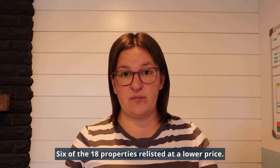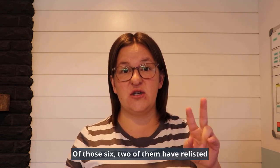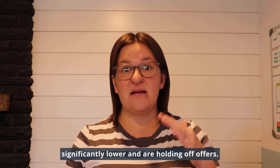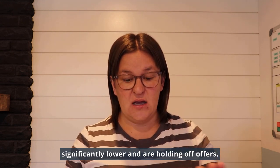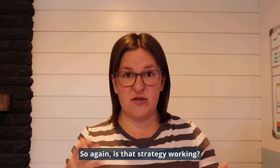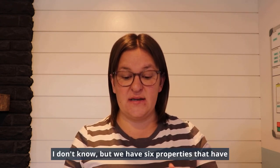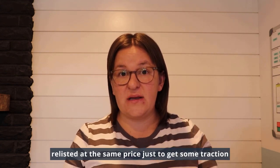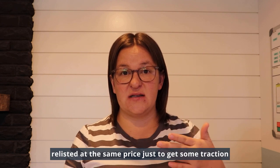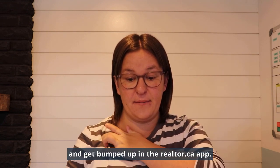6 of the 18 properties relisted at a lower price. Of those 6, 2 of them have relisted significantly lower and are holding off offers. So again, is that strategy working? I don't know, but we have 6 properties that have reduced their price last week, and then 2 properties just relisted at the same price just to get some traction and get bumped up in the realtor.ca app.